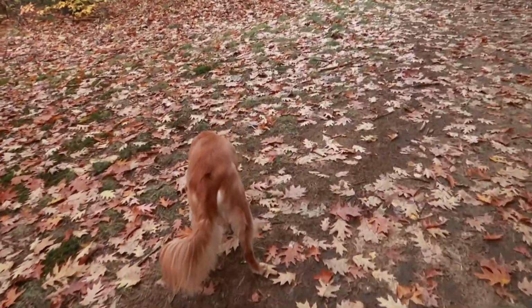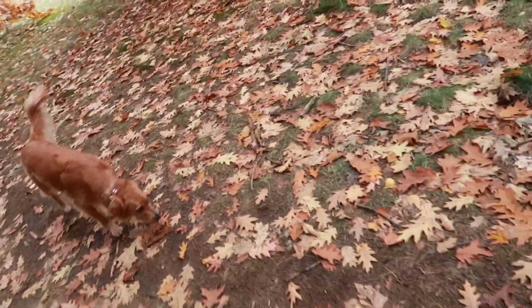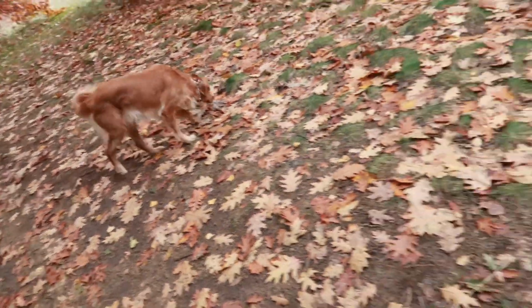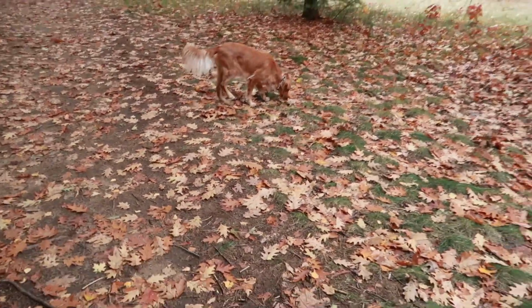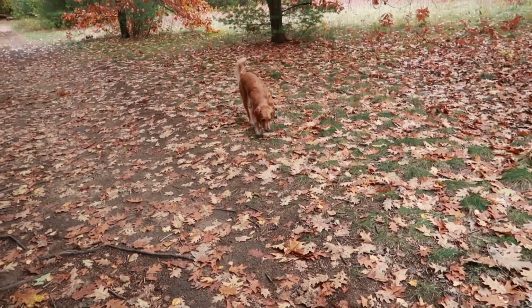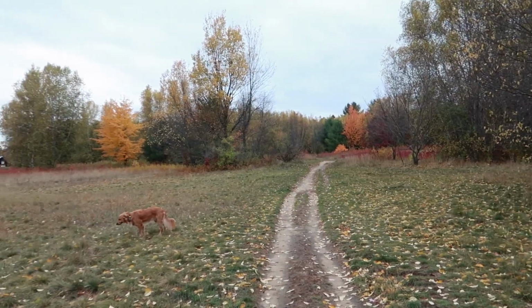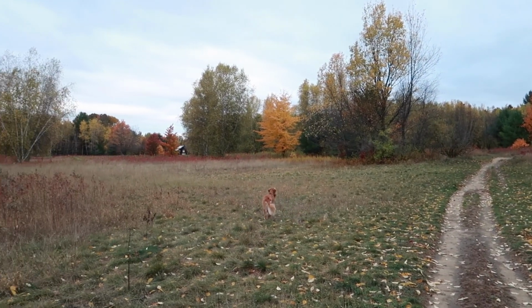Boo's happy to be out again because he couldn't go yesterday due to all the excess rain. So he's got all the rain smells this morning. It definitely adds a bunch of new smells because it kind of flushes everything around on the ground and gets all these new smells going. Hey buddy? Just a beautiful, dreary kind of fall morning.